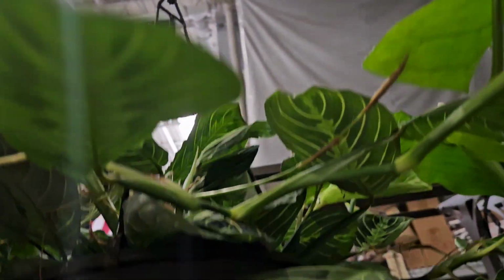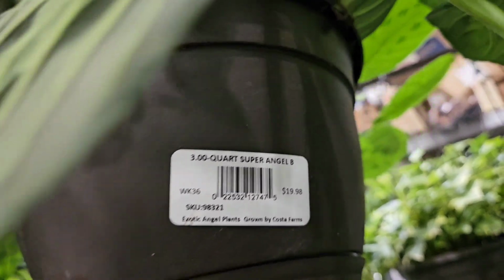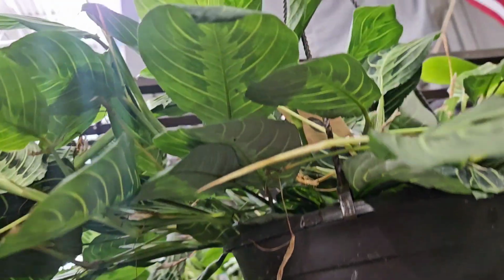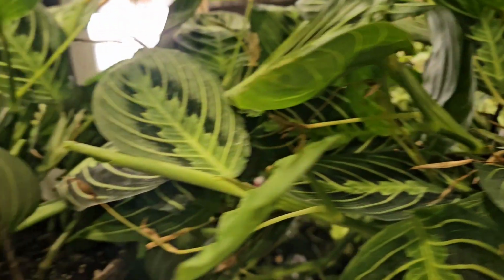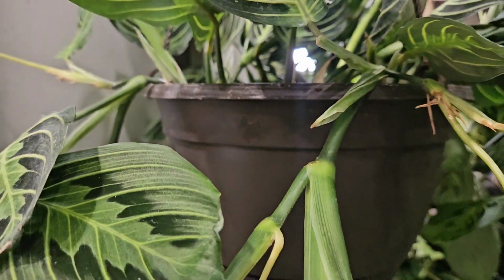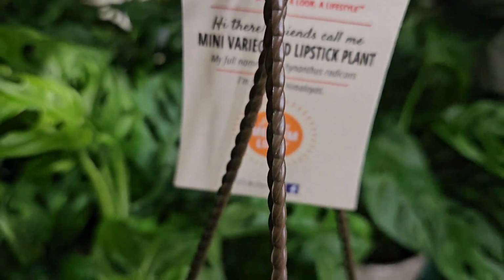But anyway, this beautiful lemon lime Maranta, I tell you, it is gorgeous. $20. It was a really full pot though, and they had a couple of them there. Kind of like them in the hanging pot. I do well with these, and then they die off on me. But I'm going to keep trying because I love them that much. They're easy to propagate. Beautiful plants if you can keep them alive.